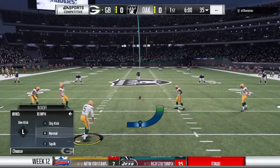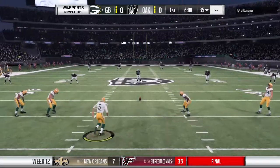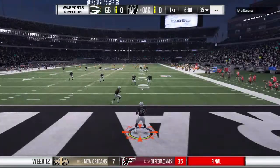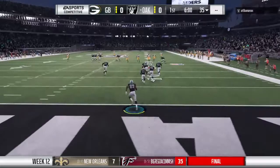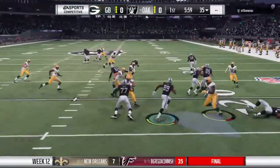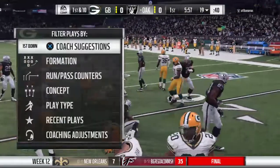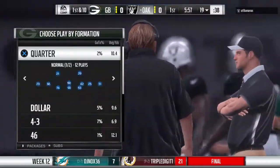The scene a few moments ago, here it is. It's unlike any other in sport as both teams made their way out of the tunnel. These folks are fired up as their guys are ready to do battle between the Green Bay Packers and the Oakland Raiders. And he'll take it back to about the 19-yard line.